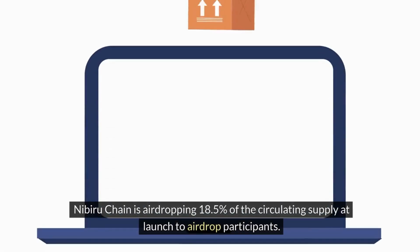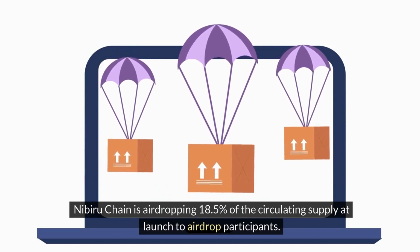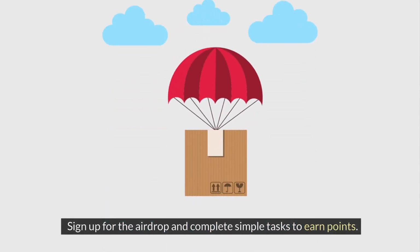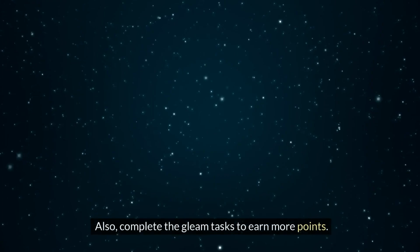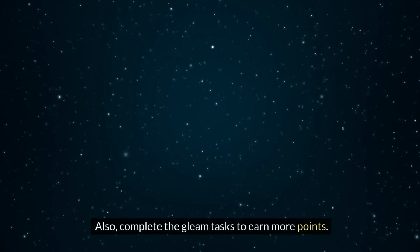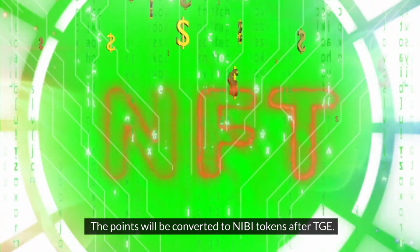Nibiru Chain is airdropping 18.5% of the circulating supply at launch to airdrop participants. Sign up for the airdrop and complete simple tasks to earn points. Also, complete the Gleam tasks to earn more points. The points will be converted to NIBI tokens after TGE.